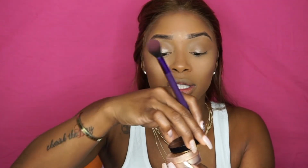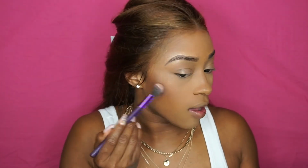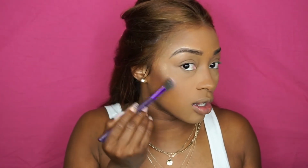So while that glue is getting tacky, I'm gonna go on with this Artist Couture's loose diamond glow powder, and this is in the color Conceited. And I'm just gonna dust that off and give myself a nice glow.